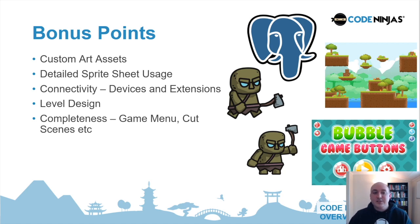And then lastly, you've got completeness of the game. So if there's a game menu where you can stop, pause, do settings, do a leaderboard, if you've created cutscenes, if the game ends and it replays very nicely, basically just all those features that make a game feel really nice. If you put time and effort into making those and making the game complete, we're definitely going to recognize that.